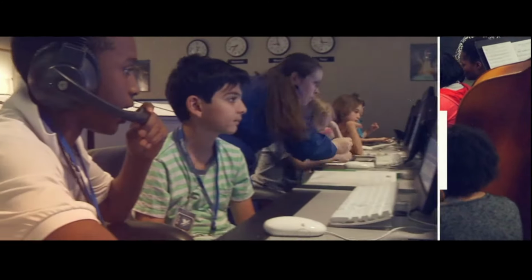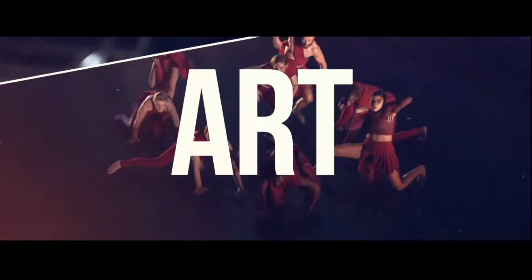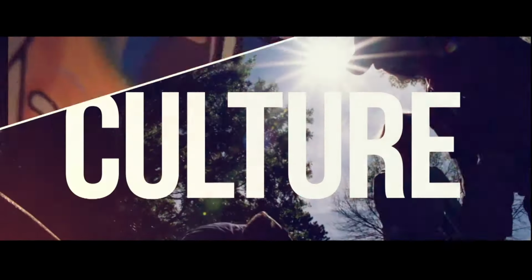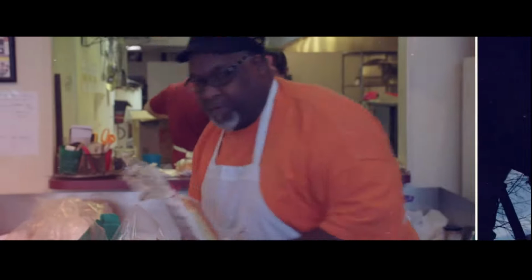You just never know where that spark is going to come from. You're putting a human touch to everything through the vehicle of art. We give them the ability to hope.